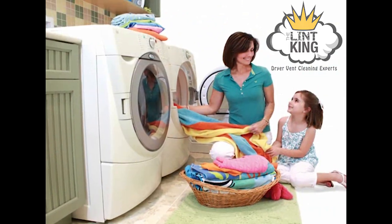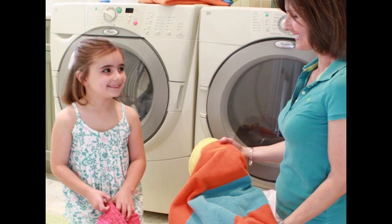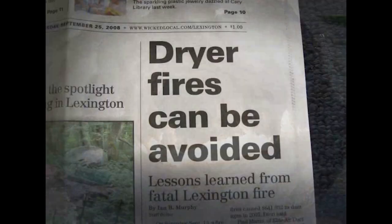When it comes to the safety of your home and family, you already have enough to worry about. Until now, there was no way to monitor the dryer's risk of lint buildup and the related danger it carried with it.